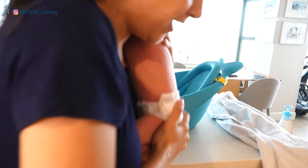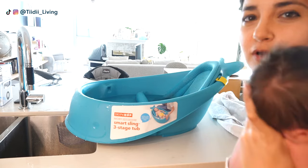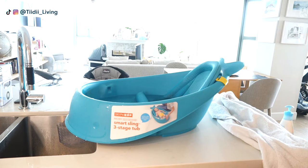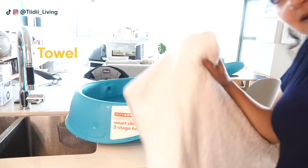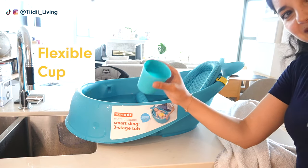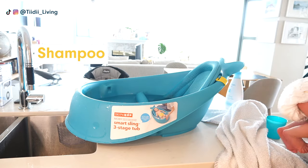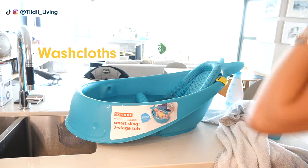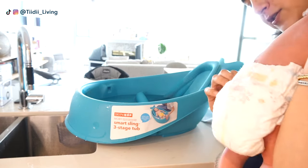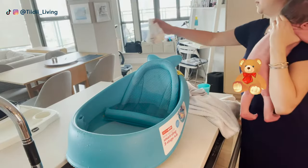Hello! Alright, so she is awake, but she is not super hungry yet, so this is a good time to give her a bath. Over here I have a towel ready. And I have a little cup that is flexible and the shampoo and a couple of washcloths. So I already undressed her so that it's quicker and I'm going to just remove her diaper. Ooh, that's a full diaper.